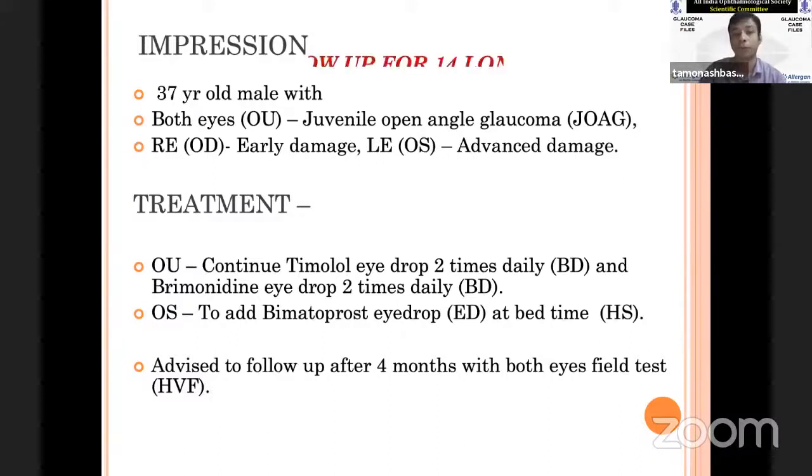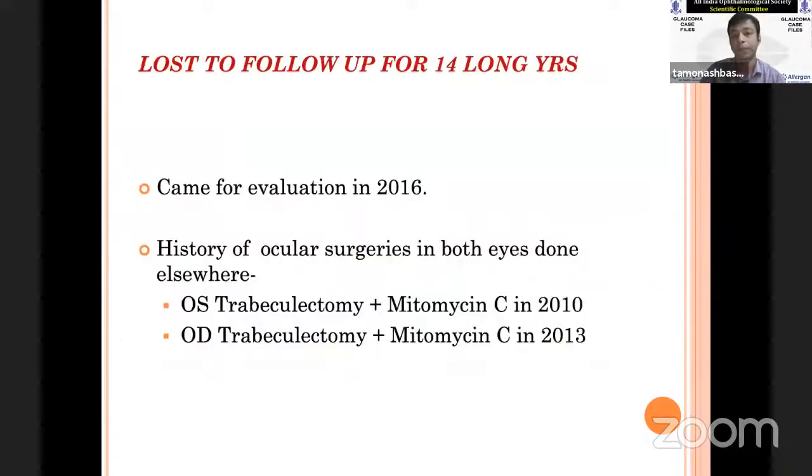The patient was lost to follow up for the next 14 years. He was showing up locally, but not to any glaucoma specialist. He came again for evaluation in 2016. No previous records were available, but according to the history given by the patient, the left eye trabeculectomy surgery was done in 2010 elsewhere and the right eye trabeculectomy surgery was done in 2013.